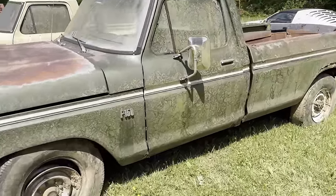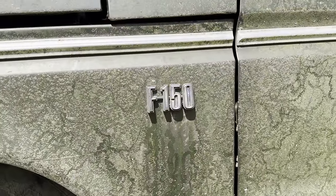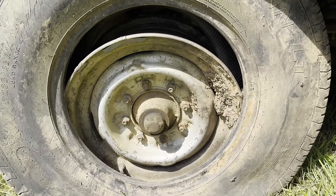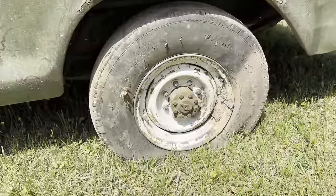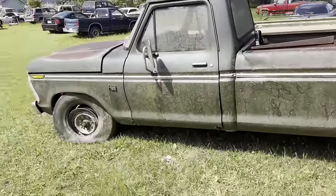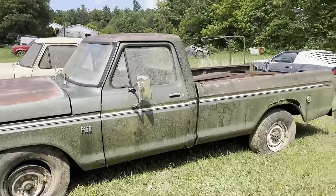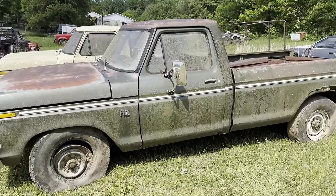So, it's an F-150, which is not particularly special. Everybody knows what an F-150 is. However, we have an 8-lug front axle. We have an 8-lug rear axle. So, it's an F-150 on F-250 running gear. From the factory, this was not somebody mincing two vehicles up into one. This was done from the factory.